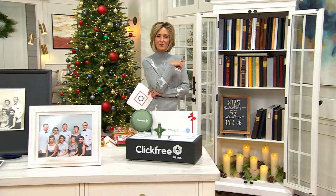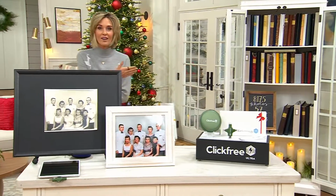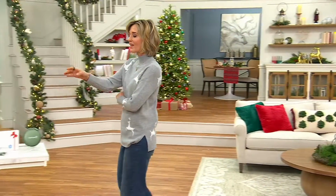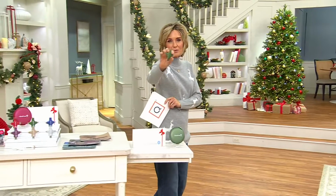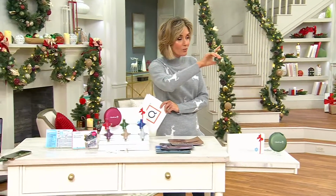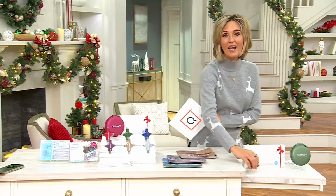Do you have these at home? Do you have all of those memories? More than 8,000 photos in there? Yeah, you could take up that much space, or you could take up this much space. This is a way to preserve those memories for years, for decades, for centuries, because you know what? Those are gonna fall apart. That's why I love this more than anything else.